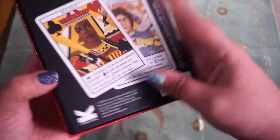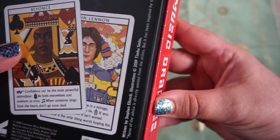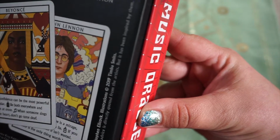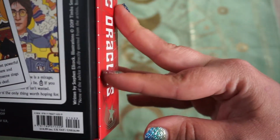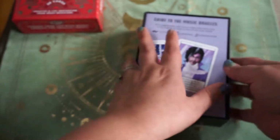Again, there's no name on the outside of the box, I don't think. Written by Stephen Elcock. Illustrations by Timba Smits. Now, I know that there are several of these out there. I believe there's an Artist's Oracle. I believe there's also a Fashion Oracle. This is the only one that I happen to own.